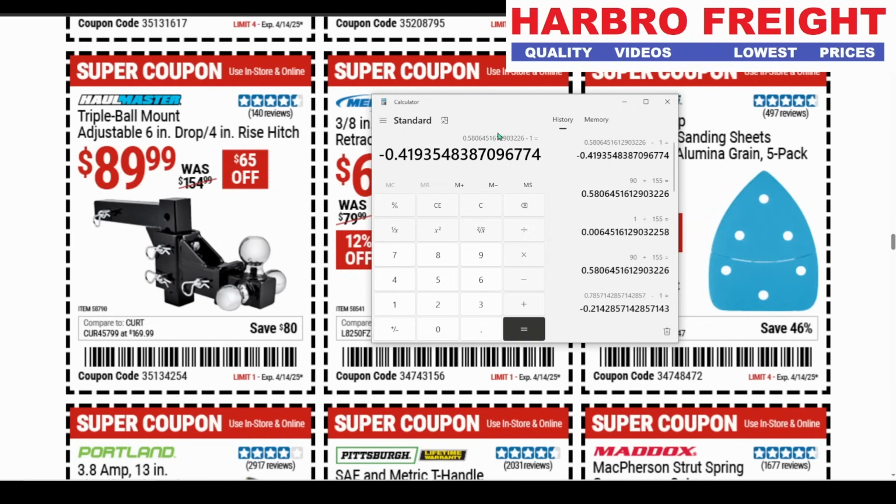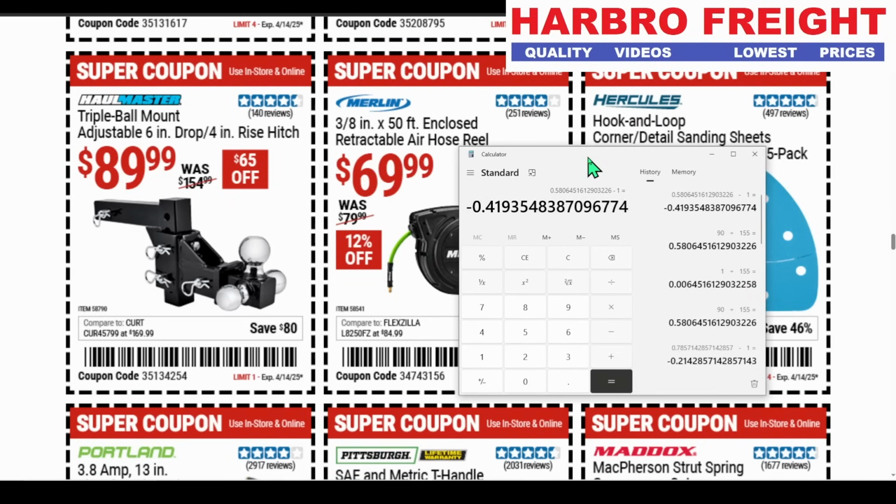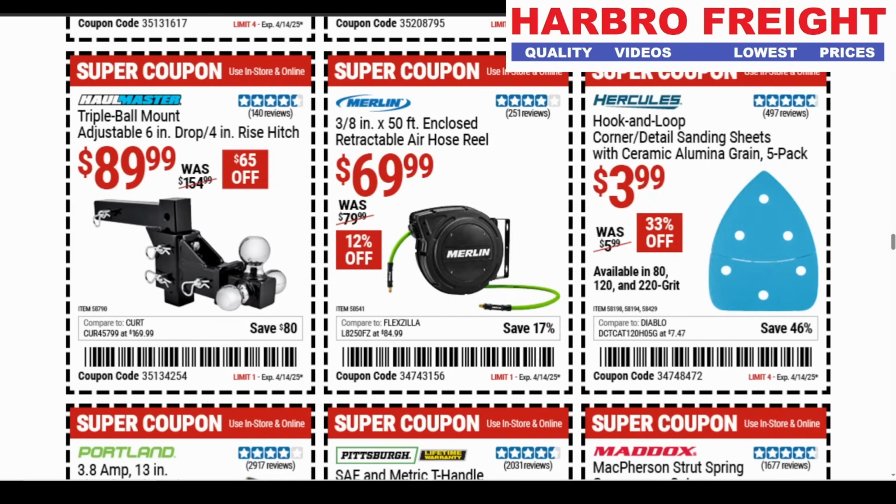If there was a time to get a triple ball mount, adjustable 6-inch drop, 4-inch rise hitch, this is the time to get it. 42% off, 89 bucks. I don't know what other ball hitches go for, but this one only goes for 155, and at 90 bucks, it's a steal of a deal. 42% off. That's in the definitely buy zone.